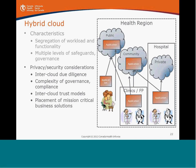And so in terms of characteristics, we would have a segregation of workload and functionality. We may have multiple levels of safeguards and governance associated with each one of these clouds. And in terms of considerations, we really have to give some thought as to how we do due diligence between these clouds to ensure that we're satisfied with the data safeguards. There's the complexity associated with the governance of these different cloud types, which means that we most likely would have to develop trust models between these cloud implementations. The consideration should be where we place mission-critical business solutions within these hybrid cloud environments.